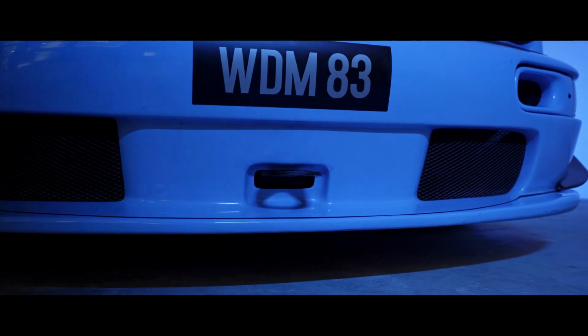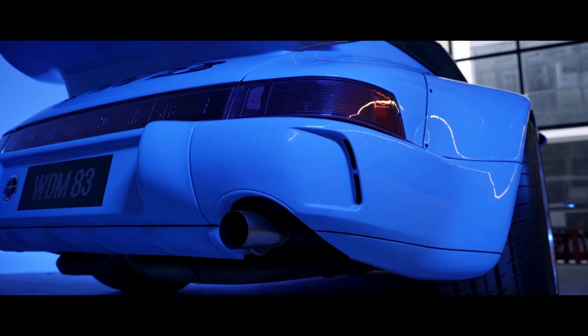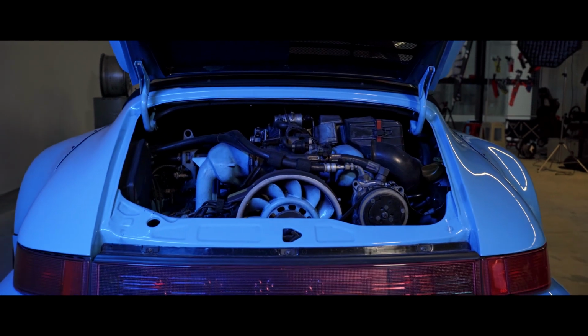We're a little performance oriented as well. I mean, the car looks aggressive, so we wanted to back it up with a little bit of performance. Although the engine is pretty much stock, it's been refreshed, so it's running pretty sweet.